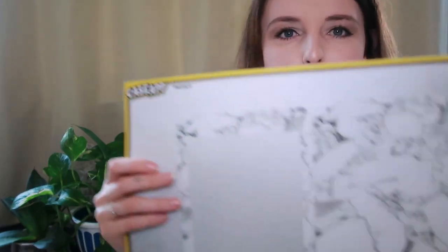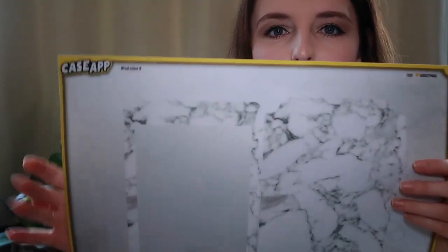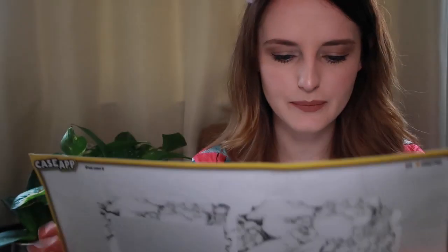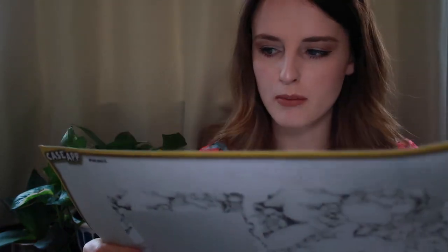So last but definitely not least, I have an exciting giveaway for you guys with Case Up. They provide skins and cases for phones, your laptops, your MacBooks, your iPhones, things like that. First, let's have a look at what they sent me. Oh my god, this is for my iPad mini. So it's like a skin, so I just stick it on my iPad. It's marble. It's so beautiful. I am obsessed. And it comes in this whole sheet, so you just pop it out. The quality is so good. It feels almost rubbery.